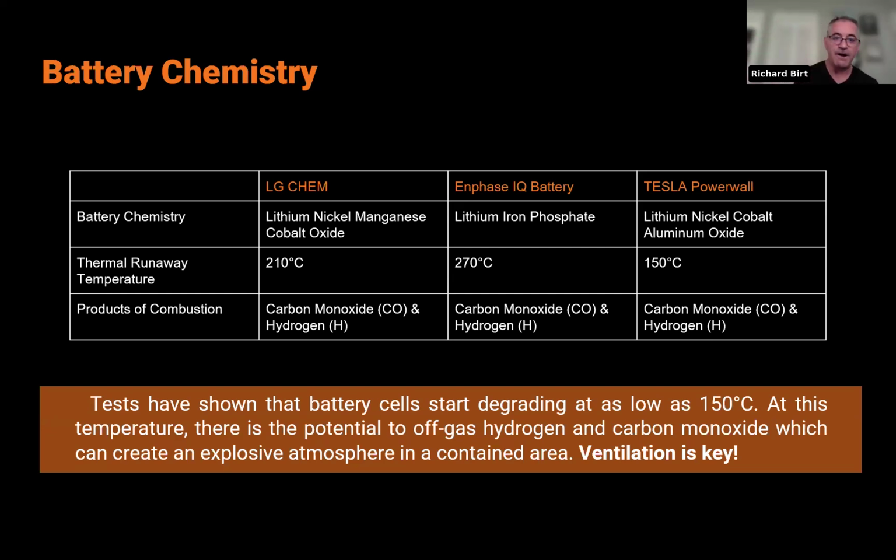This is where the fire department has to understand that we don't go straight to the flames. We look at the site and we say, okay, how do we protect exposures? Because at 150 degrees C, if you have a container next to the main large container and it's on fire, guess what? You can start having off-gassing and you can start producing thermal events in that next one. And then you have a cascading event.